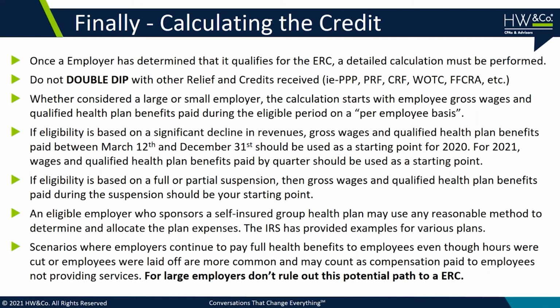Right, and that's the next point here. You really have to look at it per employee, because the wages are based on the max cap of 10,000 per employee. And if you do qualify under the gross receipts reduction, then again that's going to be by quarter. If you qualify under the partial suspension or full suspension, then that's going to be based on the period of your suspension or your shutdown.